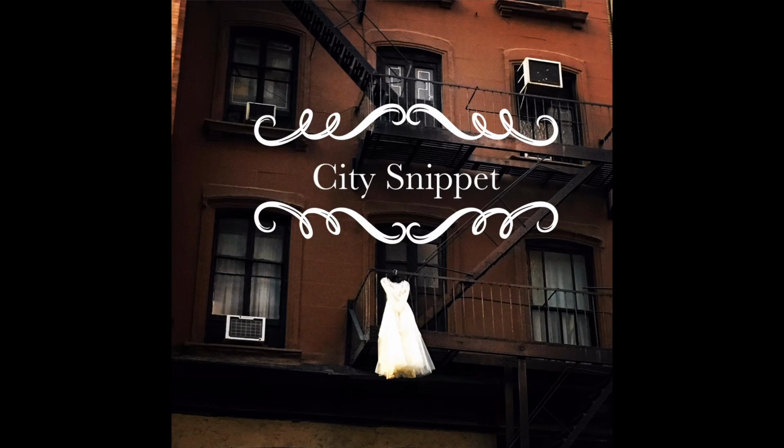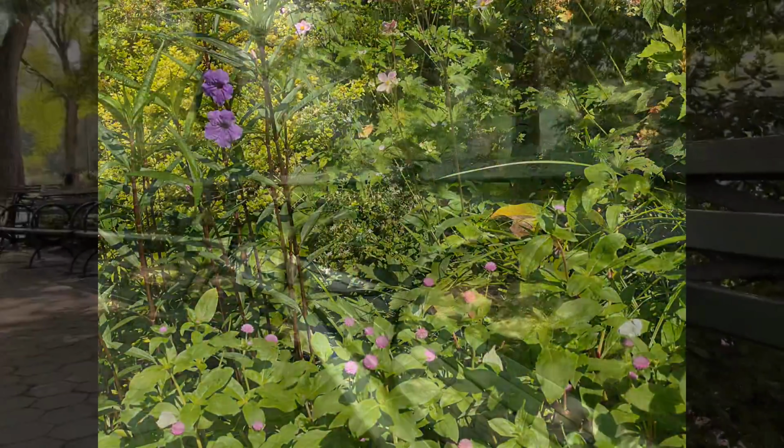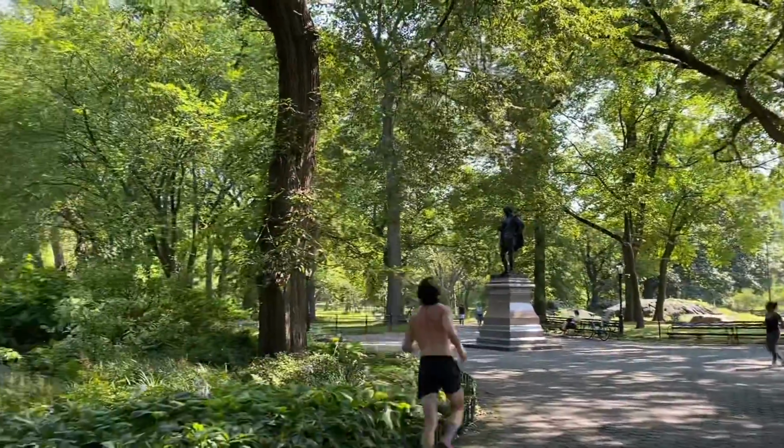Welcome to City Snippet. Today we visit the mall and Bethesda Fountain area of Central Park. I started at the Carousel, which is at 65th Street and originally opened in 1871.